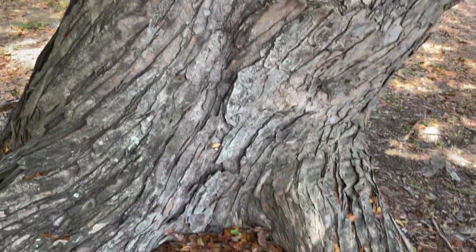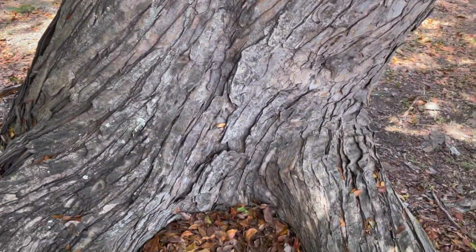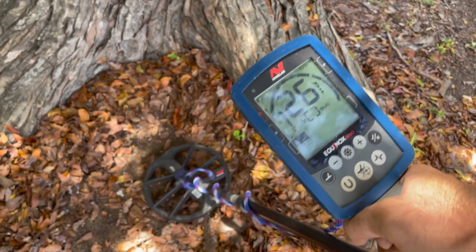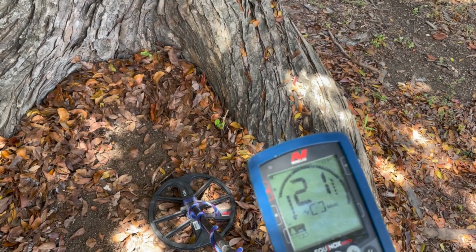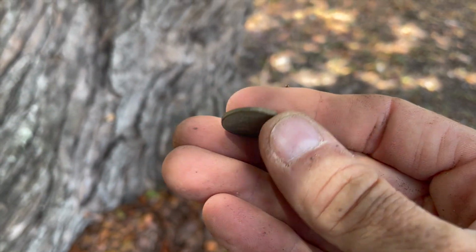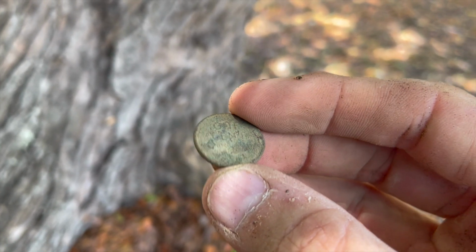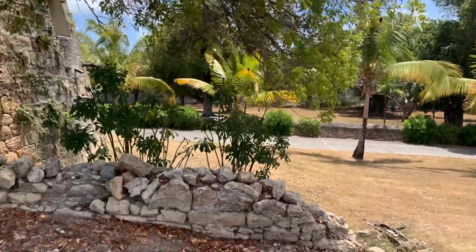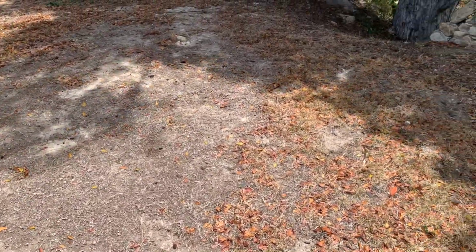All right, right here by another tree. There's like 4 of these trees in a row, by the way, down through here. 26. Good high tone all the way around. Let's see what we got. Here it is, a Lincoln, but not just any Lincoln, a Wheatie. Sweet. All right, to the next. Dad just texted me, said he got a DWI penny. That's really cool. We find those more and more often the more we detect.